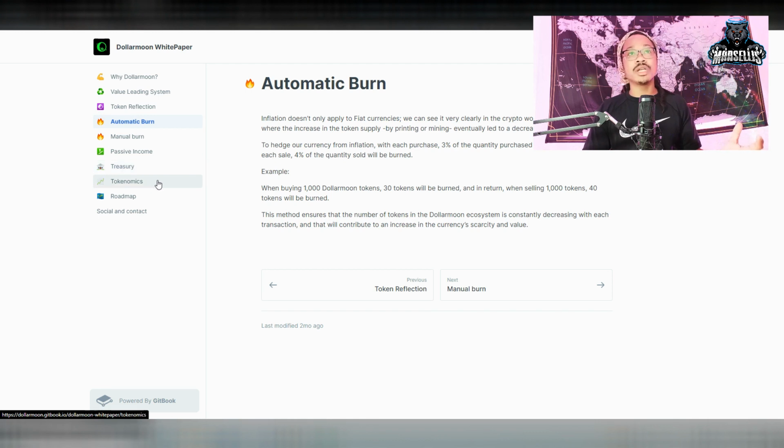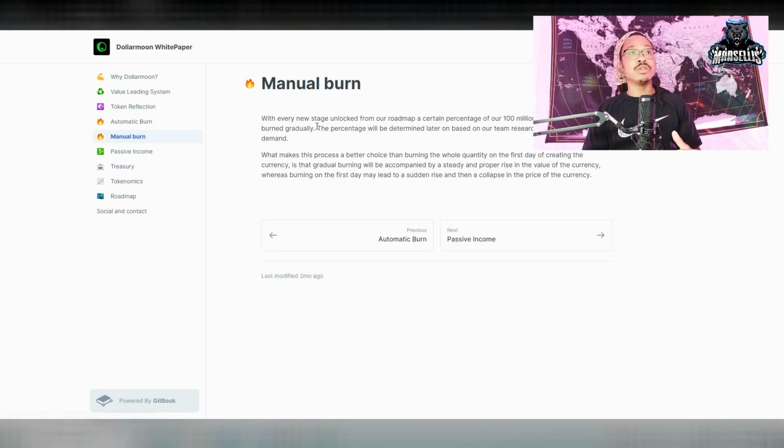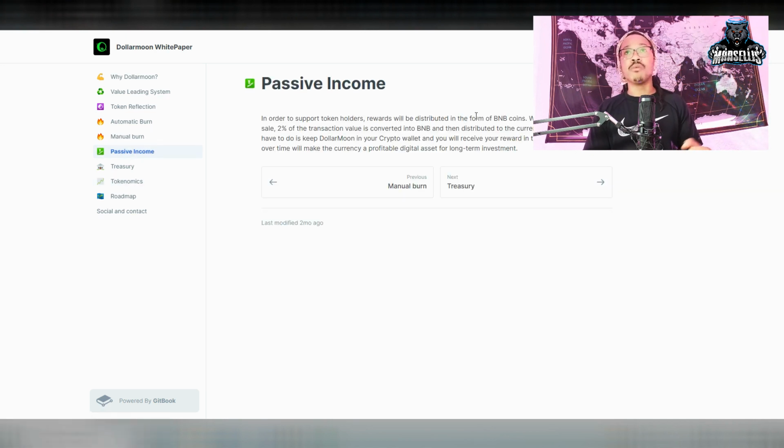And then you got the automatic burns here. So the automatic burns help a lot. When buying 1,000 tokens, 30 tokens will be burned, and in return, when selling 1,000 tokens, 40 tokens will be burned. So the burns is highly deflationary, which is definitely very good for a project. You also have manual burns with it, which they have been doing as well. With every new stage unlocked in our roadmap, a certain percentage of our 100 million burn tokens will be burned gradually. The percentage will be determined later on based on our team research in supply and demand. So that's another thing with them doing the manual burns and the passive income, obviously, with the BNB coins.